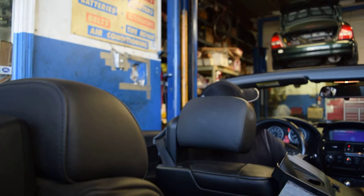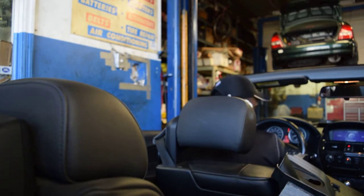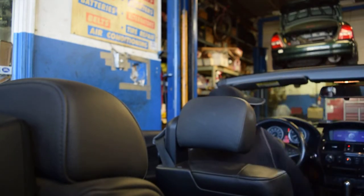Look at that. Power to the Honda. Just a pulley. Pulley set, yeah. Yeah, one pulley. That's it? Yeah. Okay. Alright.